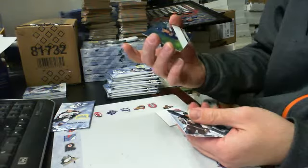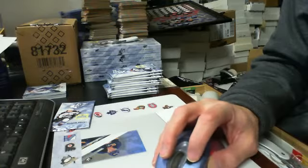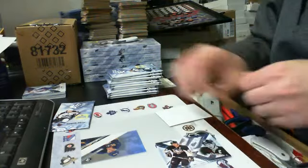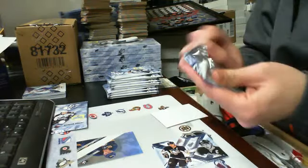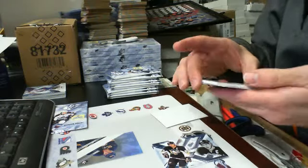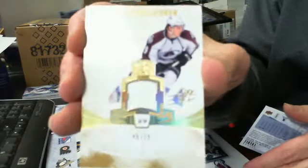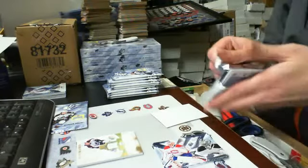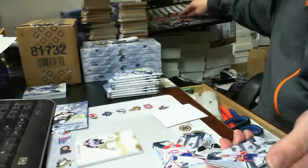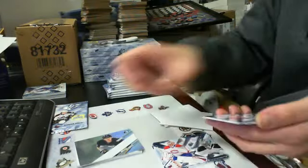We have a Rasmus Ristolainen for the Buffalo Sabres. The mouse is lying right on the stupid pop-up. Then we have a rookie materials patch, 45 of 75 of Nathan MacKinnon for the Colorado Avalanche. That's the second one of those, I guess, eh? Then we have a rookies of Olli Määttä for the Pittsburgh Penguins.